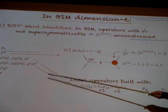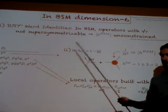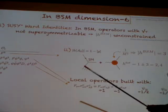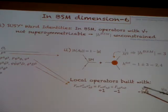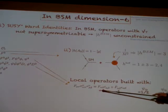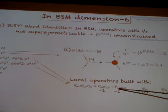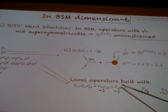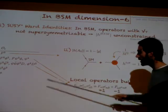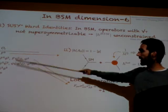There are a number of operators which contribute on shell to the 4-point amplitude, and in fact these are local operators that contribute directly to this 4-point amplitude, and they're built with objects which source states with well-defined helicity, for instance fermions with positive or negative helicity, and the field strength as well can be decomposed into two pieces, one which always sources positive helicity and one which always sources negative helicity. So basically, out of just these considerations, you can understand what helicity is sourced by any of these operators.